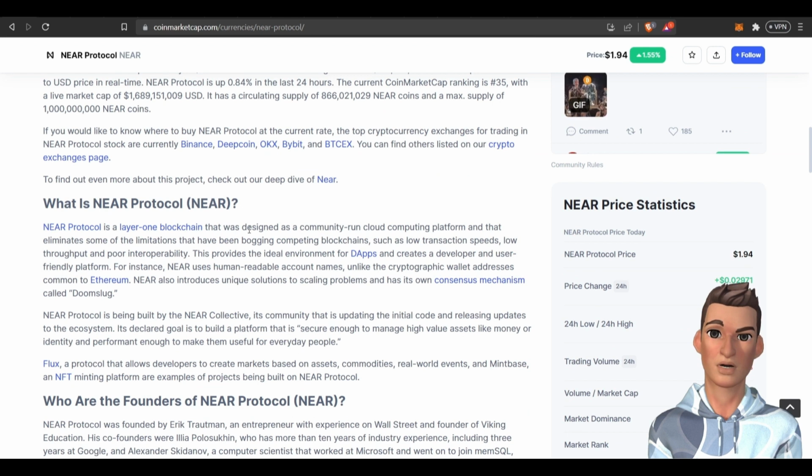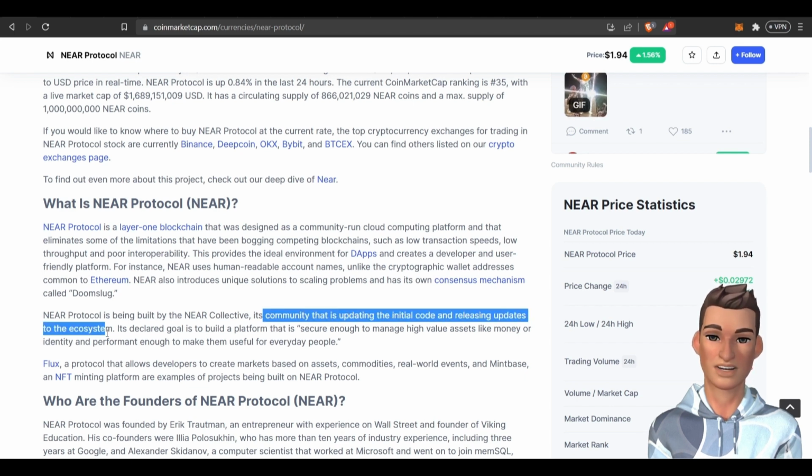So they're a layer 1 blockchain. They were developed by a community. And I looked on Discord and it looks like they have 191 core members. So there's a good amount of people involved in this project. And it looks like this community is updating the initial code and releasing updates to the ecosystem.